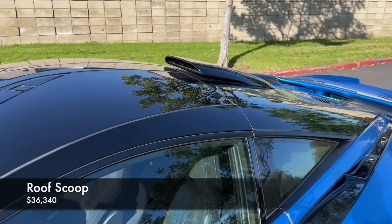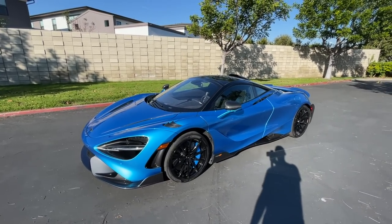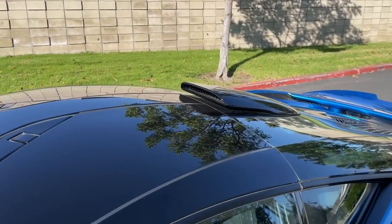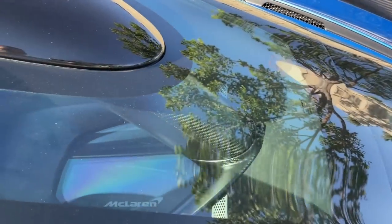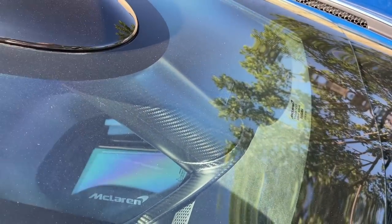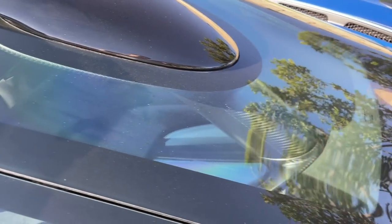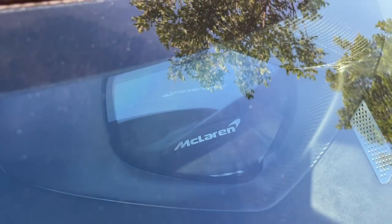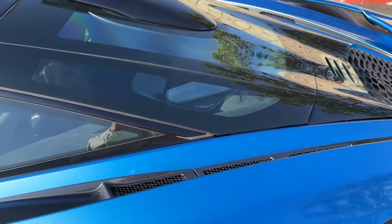But how many cars on the road have a roof scoop and you can take them seriously? That's my question for you before you judge it. I think it's awesome. And it's got this channel here for the air right into the engine bay that from the inside looks like a tornado. Seriously, the carbon fiber and the design of it looks like a tornado. You can see the 4.0 twin turbo V8, just a peek at the top of the engine there.